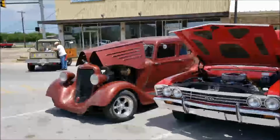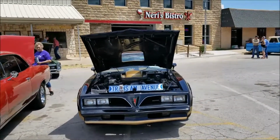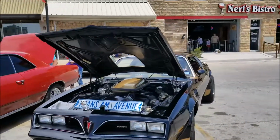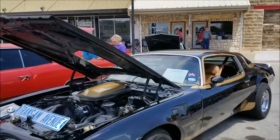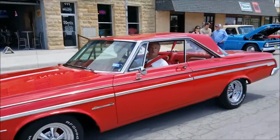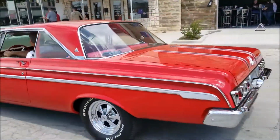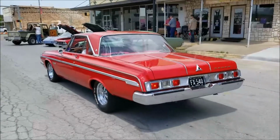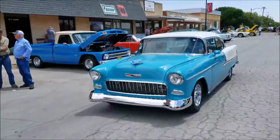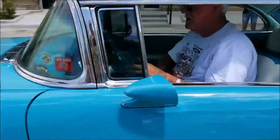All right, and then at the end of the show, oh, that's sick, Trans Am. Man, and there's Mad Dogs out here too, look at that. Beautiful. Man, that sounds good too. Yeah, beautiful.